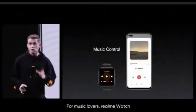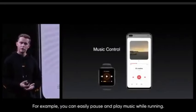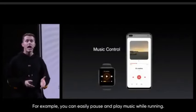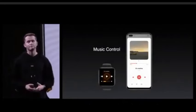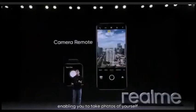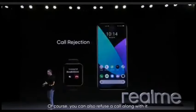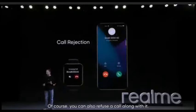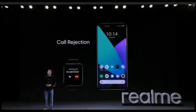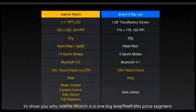For music lovers, Realme Watch can remotely control the music player on your phone. For example, you can easily pause and play music while running. It supports camera control, enabling you to take photos of yourself. Of course, you can also refuse a call along with it. As an important part of the Realme is a leap ahead of the others in this price bracket.